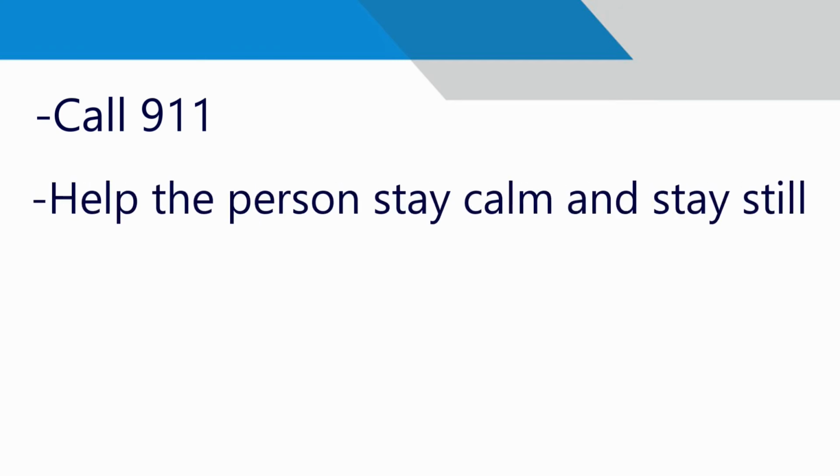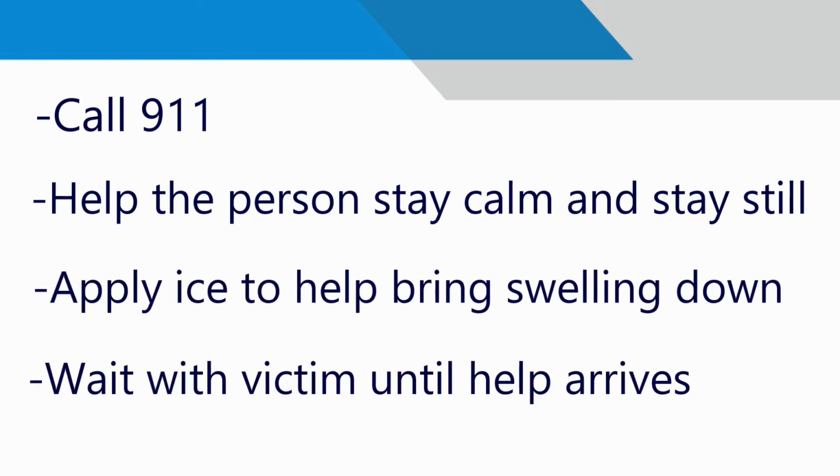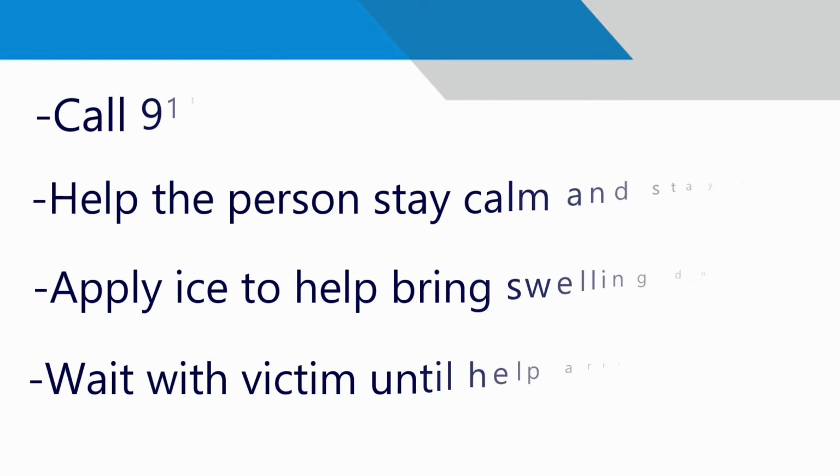If you suspect a broken bone, call 911 for medical assistance. Help the person by encouraging them to stay calm and not to move. If they can tolerate it, apply ice or a cold pack to help bring the swelling down. Then wait with the victim until help arrives.